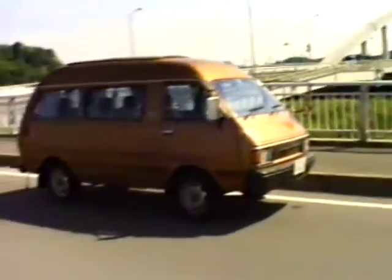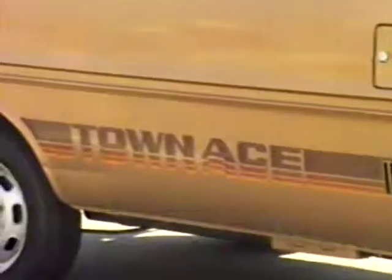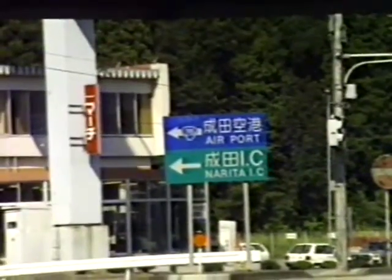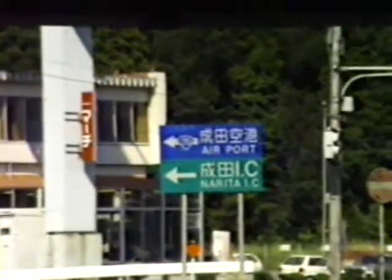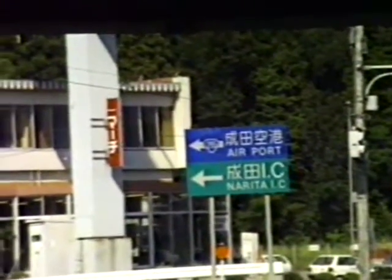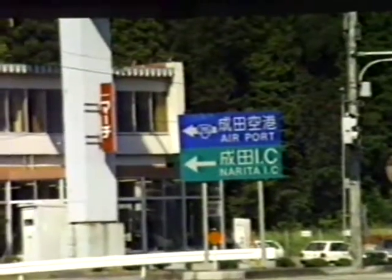Tokyo. And here's the Toyota van. Little town ace. Says the signs are well marked. Here's the sign to Narita City in the airport. You see about one of those signs every 20 miles, it seems. This is typically what you see. There's the light and there's the signs. And if you read Japanese, you're all set.